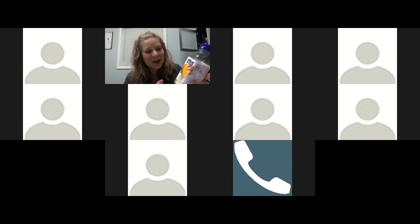I know a lot of people have them. You have to watch out for labels here. This is where label reading becomes important. We want to watch out for the fact that this says 57 grams of sugar. However, right below it, it says 0 grams of added sugar. So looking at the ingredients here, yes, they didn't add any sugar to this.